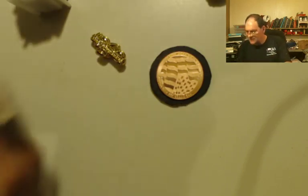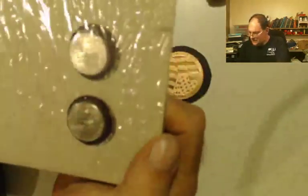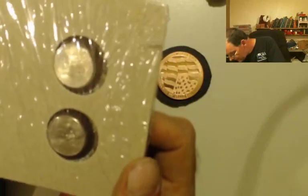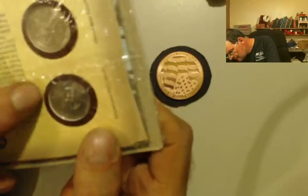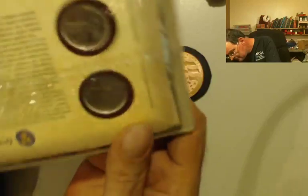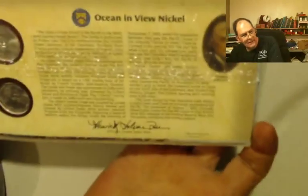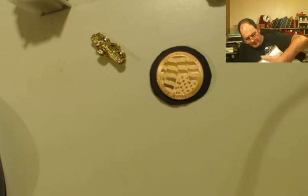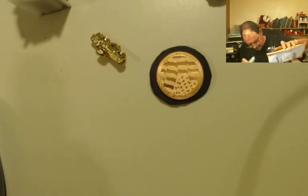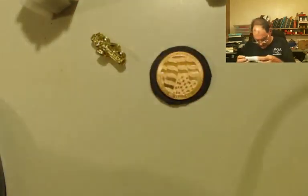What you got over here coming in? Yeah, that's a couple of nickels. Okay, we got 2005 P&D Ocean in View. That's a neat little package there. Yeah, well, okay. And what else? Another something. It's big. It's heavy. It's a door handle. No, it's not a door handle. It's a bag. That's a few coins.